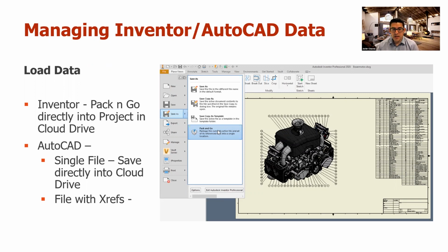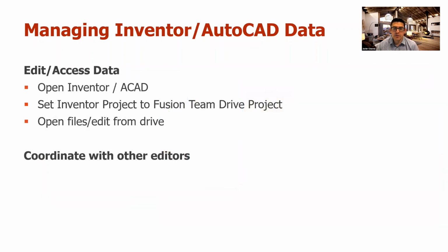If it's a file with XREFs, right, you might want to use something called eTransmit, okay? So I think the actual tag got cut off there, but it's a tool called XREF or eTransmit, and it's very similar to Pack and Go. It gathers up everything that's linked to that AutoCAD file and makes sure it gets packaged and put in the right location, okay? So again, very similar.